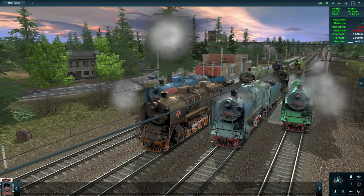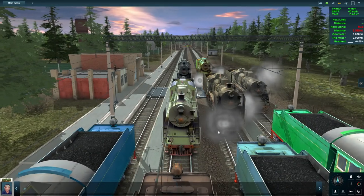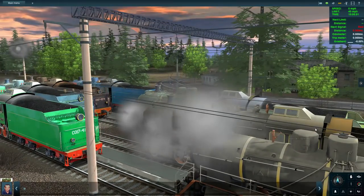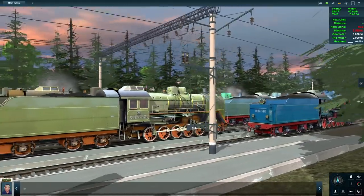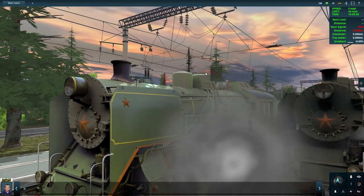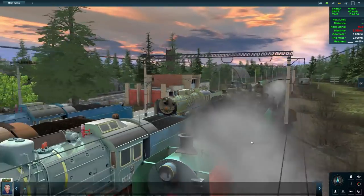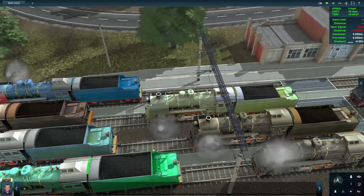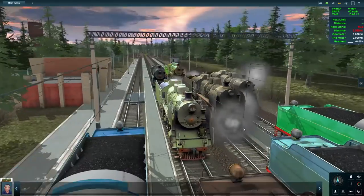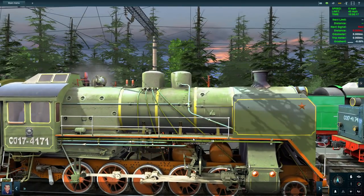Which one is it? I think it's that one. Let's go have a look. The number should be 4171. There it is, yes, 4171. So this train here still runs. It's a museum train. I don't know why this is a bug with Trainz a New Era, so don't worry about it. Once we get our frames back, that will sort itself out. I'll talk a bit about how heavy this thing is on frames as well. So this train here is one of the museum trains and does some holiday runs.